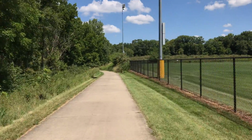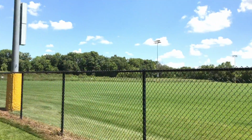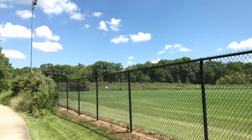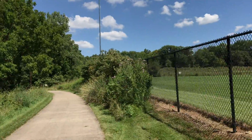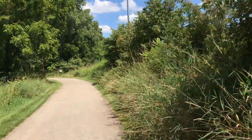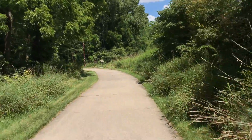Now, I mentioned the Mormon Handcart Trail earlier that goes along through those woods. It's a real pretty ride. Lots of twists and turns and ups and downs. You want to be careful because you generally won't see oncoming bicyclists or runners.